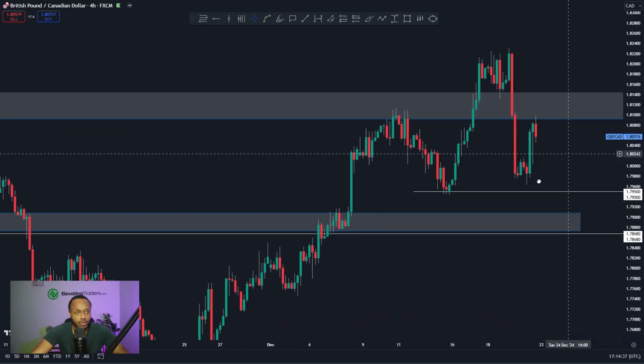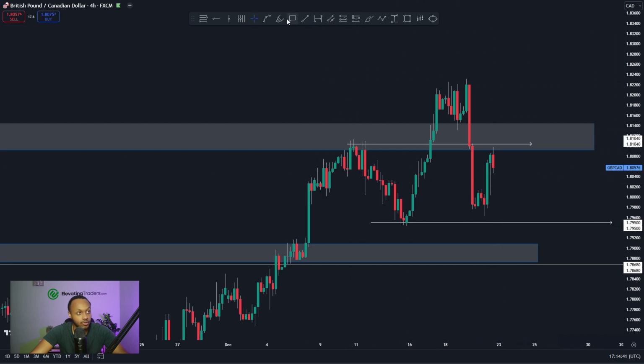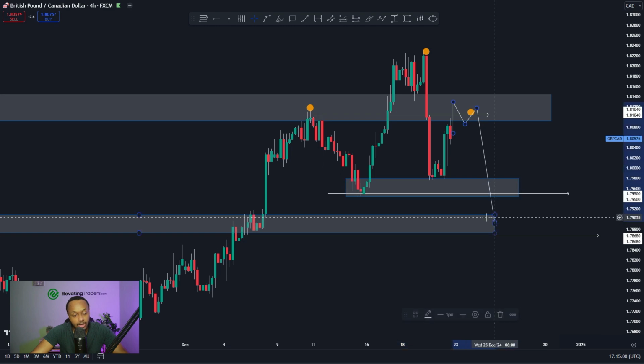Potentially a bit of a head and shoulder pattern could be brewing here on the 4-hour chart. If I connect the dots here, of course you got the high over there, the higher high and the lower high for the right shoulder, left, head, right, and that could be a really nice sell. Like I said, provide a bit of a wick into the zone next week, and then we get the sell back to the neckline, which would be this level of support, potentially maybe a little bit further into this area here as well.